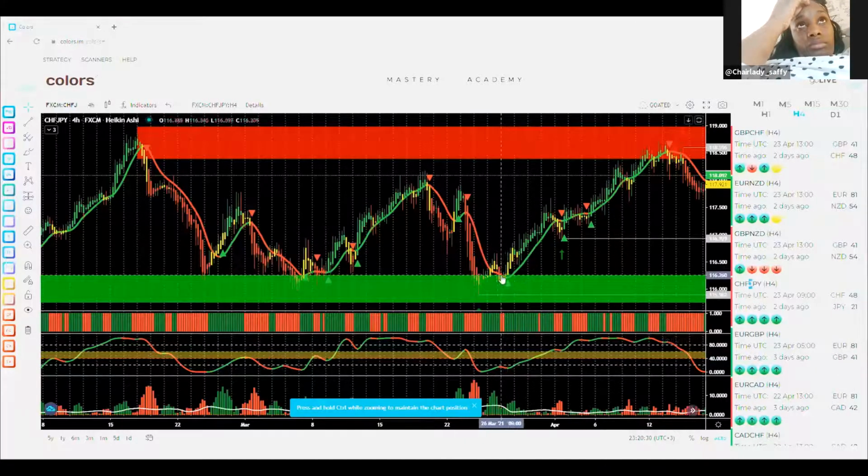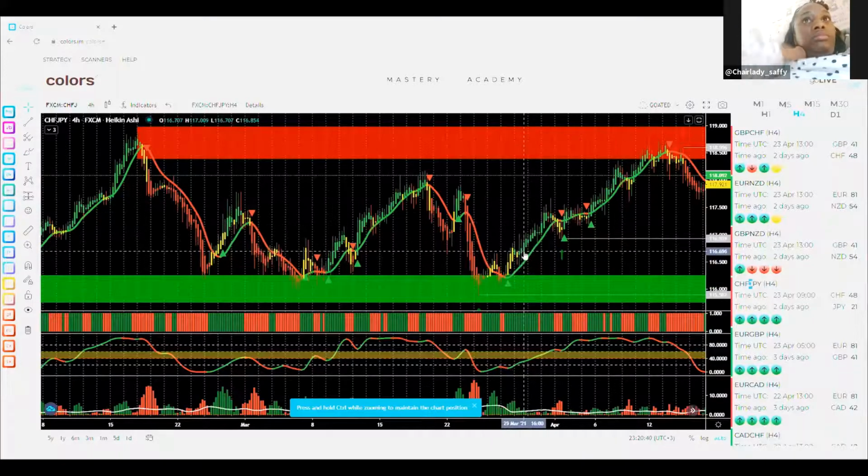So I don't want to get in right here because my candles are not green. I want to be firm about getting in above this trend line and make sure it's green with a flat bottom candle for a buy.